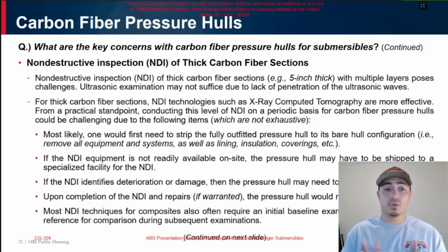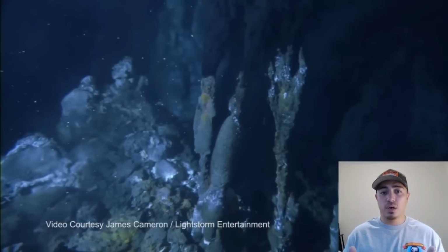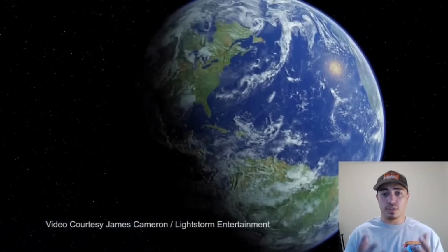Now, from a practical standpoint, from Stockton Rush's point of view, conducting this level of inspection on a periodic basis could be challenging due to the following items. Most likely, one would first need to strip fully the outfitted pressure hull to its bare configuration, which is what I mentioned earlier. So they would have to strip everything down. They would also have to get rid of all the equipment on the inside, as well as any external equipment, and they would have to remove any lining, any insulation, any coverings. So that Rhino Liner, they would have to strip that off in order to get a thorough inspection performed.